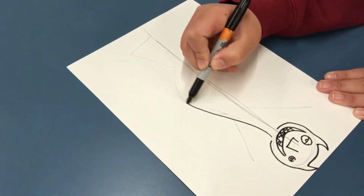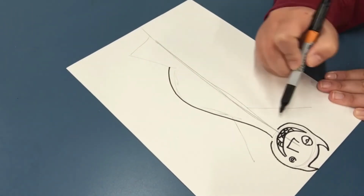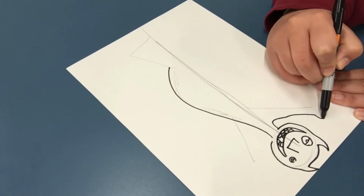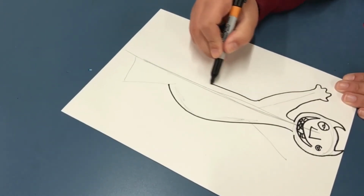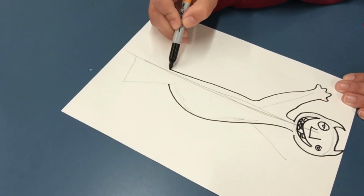After I did my stick figure, I started to flesh things out. I went in with a Sharpie so you guys could see better, but I suggest using a pencil on your sketches. That way you can go back and erase things that you do not like.